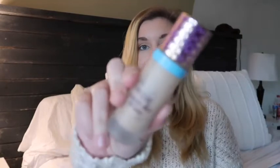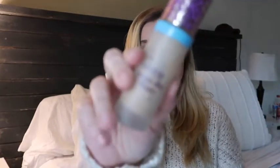Okay, and by no way is this going in order of how I would do my makeup. I'm just reaching in and grabbing everything that I can get. But the next 2, and I did bring 2 foundations as well. The first foundation is from Tarte.